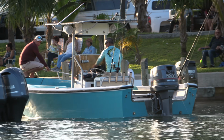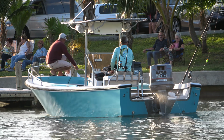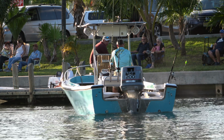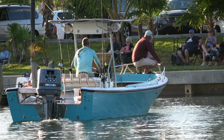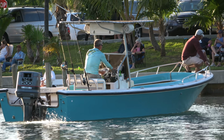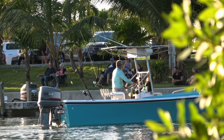So he's going to back out of this one. And I'm wondering if we're not going to see him back all the way out of this one. Like, I don't think anybody besides the crowd that we see sitting on the lawn saw him hit this boat. Yeah, so he's going to back all the way out of here and be like, yeah, nobody saw that. We didn't hit that vessel. We're just going to get on out of here. We'll come back another time.